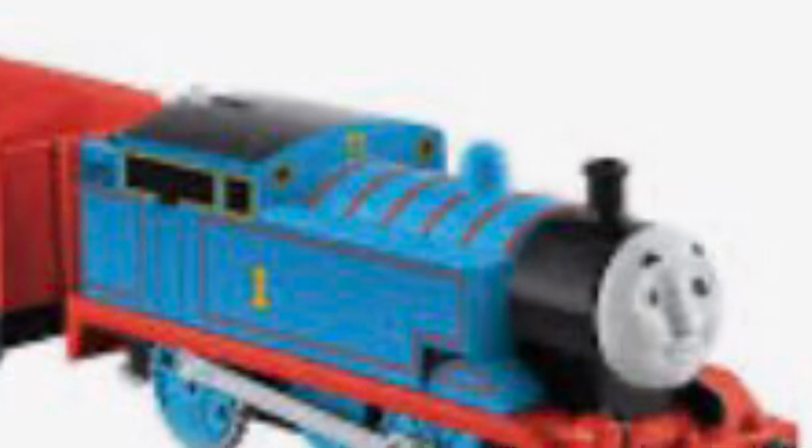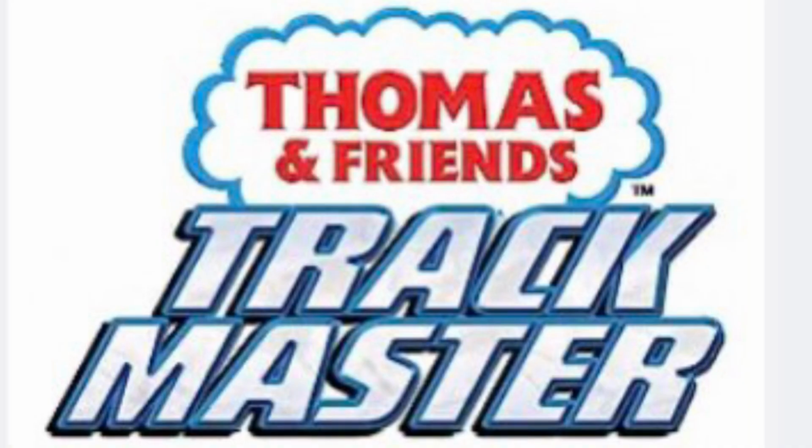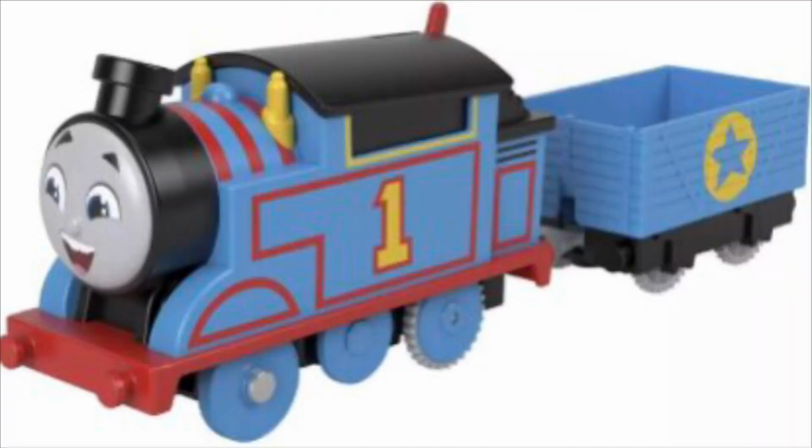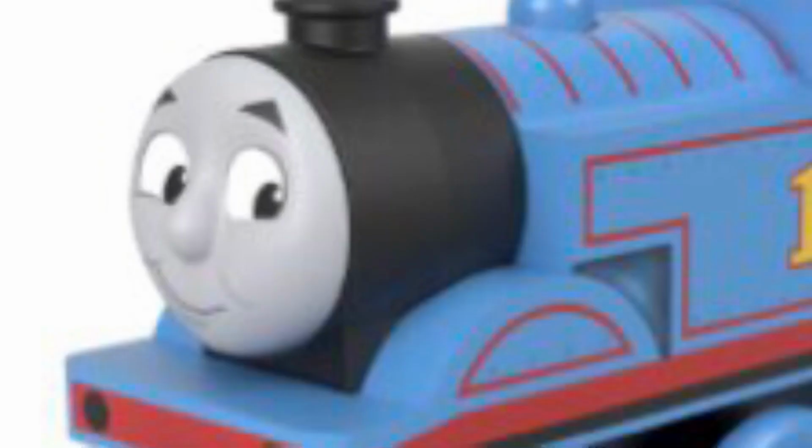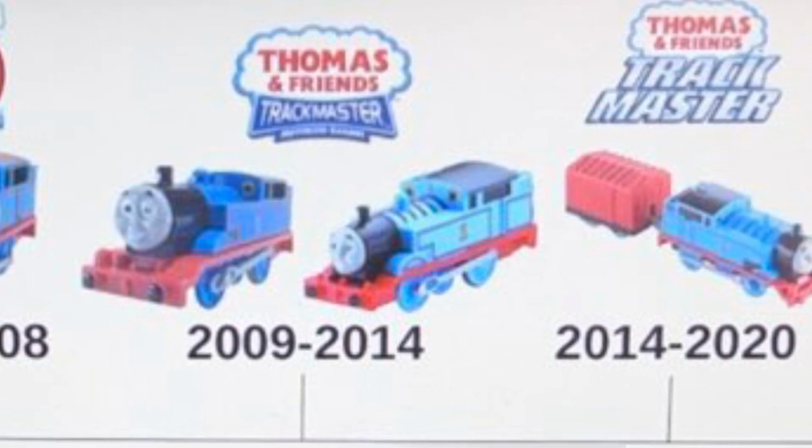This design would last for around 7 years until 2021, when after a rebrand in 2020 to simply Motorized, the design was changed for the reboot. Oh yeah, and the die-cast line changed for the reboot as well, but not the wooden ones. That would have made sense. That's basically the motorized line's progression over the years. In the US, UK, and Australia.